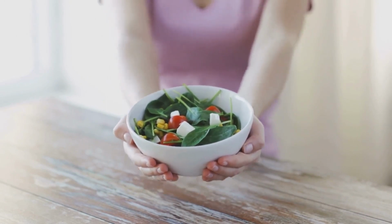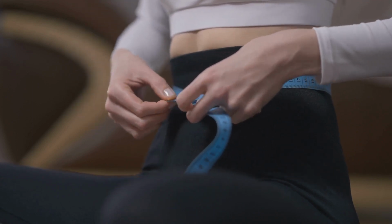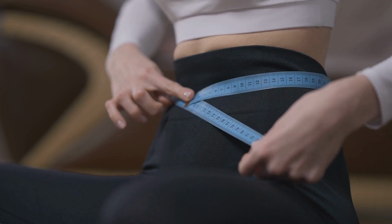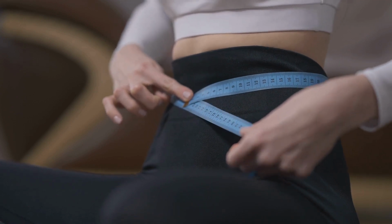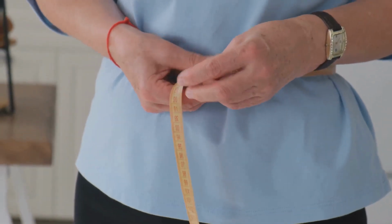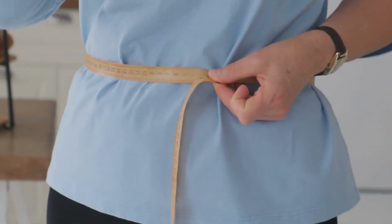Next up, managing weight. This isn't about fitting into a smaller dress size or sporting a six-pack. It's about improving your body's insulin sensitivity. If you're carrying a few extra pounds, even a modest weight loss of 5 to 10% of your total body weight can make a significant difference. Remember, it's about health, not appearance.